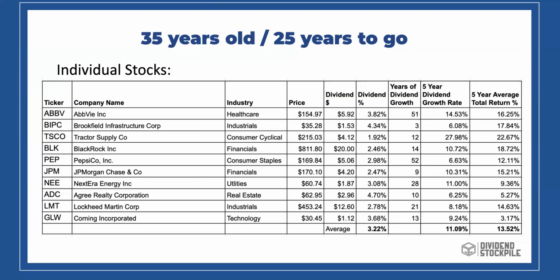This gives you a good balance of current yield, plus it continues to provide the dividend growth that you're going to need to beat out inflation and grow your accounts over time.